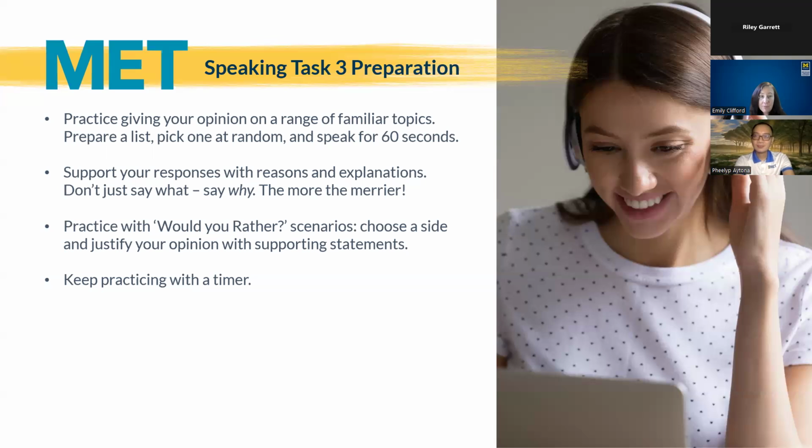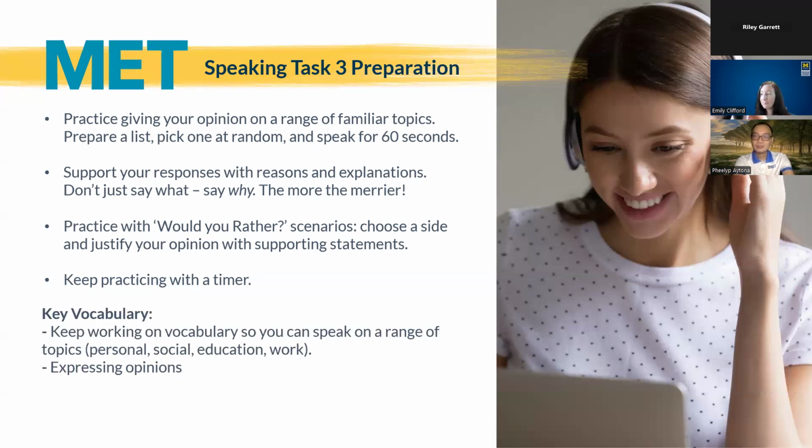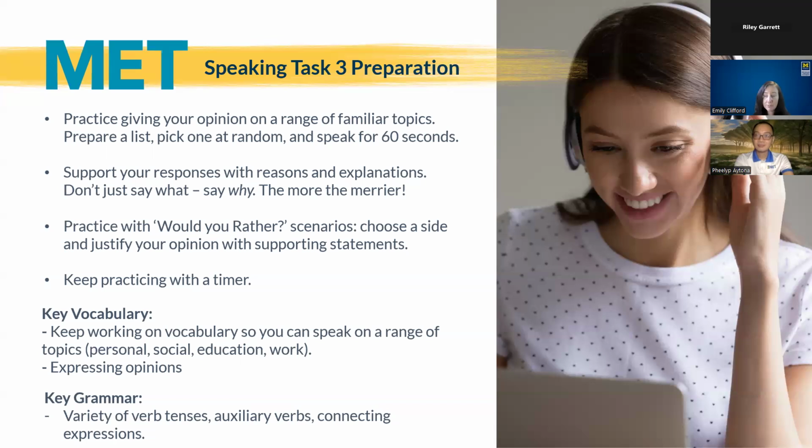In terms of vocabulary to practice, keep working and building your vocabulary bank on a range of topics. So personal topics, social topics, educational, or even topics about the world of work, and vocabulary for expressing your opinions. And then for grammar to practice, keep working on using a variety of different tenses, auxiliary verbs and connecting expressions, like all of this, to help lengthen your sentences, make them more complex and effective.